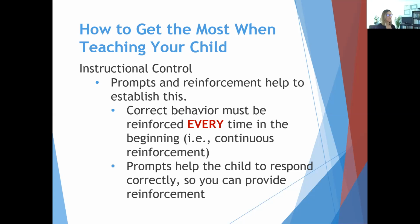So now when you're trying to promote instructional control, it's really, really important that you provide that reinforcing consequence every time. And we're going to talk about what that's called in just a minute when we talk about how to maintain these skills. But these two strategies, instructional control and prompts, all help to get the behavior to occur. The prompt helps the right behavior to occur, and the instructional control helps to make it likely that the child will follow through when you ask them to do something. So when you present an antecedent.